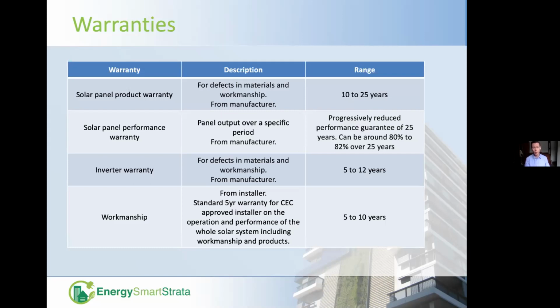There's also something called a solar panel performance warranty. We're not as concerned about this. This is all about the performance of the panel over a period of time, so that the performance and the efficiency will decrease slowly over time. That's not as important as making sure that this panel will last for 25 years compared to 10 years. So the main one is the solar panel product warranty.